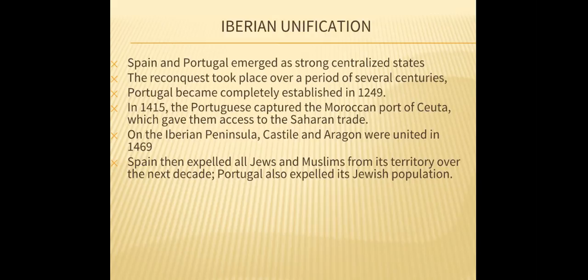Spain and Portugal emerged as strong, centralized states through a process of marriage alliances, mergers, occasional warfare, and uniting for the reconquest of the Iberian Peninsula from the Muslims. The reconquest offered nobility large land estates. They can grow rich on these without actually having to do any work themselves because they can just have people who are already living on this land do the work for them. Isn't that nice? The Reconquest took place over a period of several centuries, but it picks up the pace after the Christians put the Muslims on the defensive with a victory in 1212. Portugal became completely established with specific boundaries in 1249.